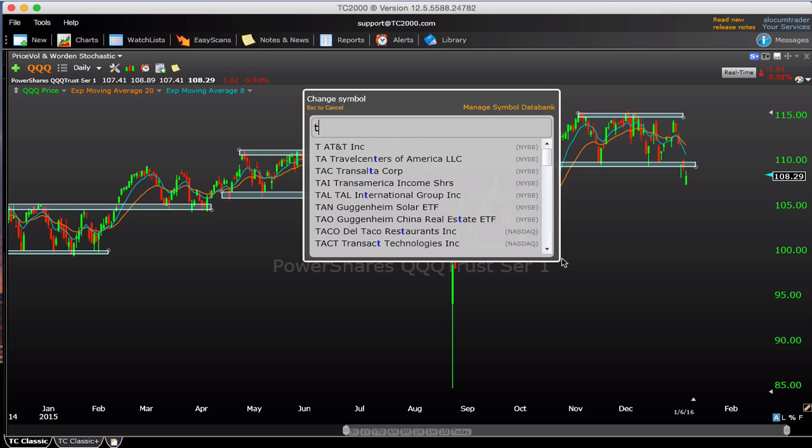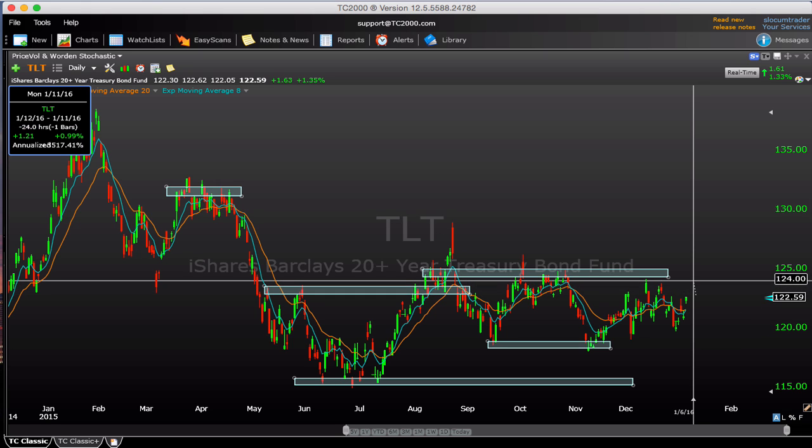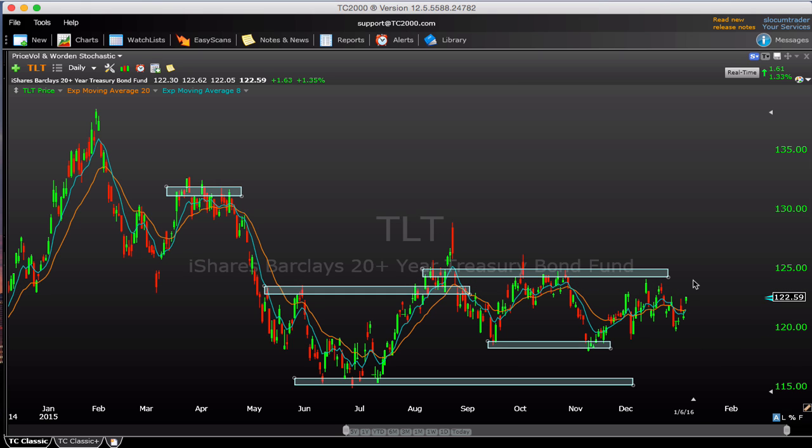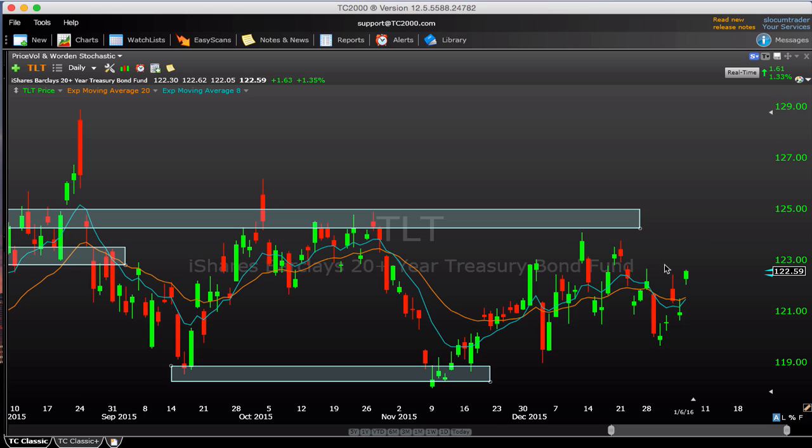Now, getting into some other markets, TLT, seeing a bit of a rally here. It's been consolidating really tight between 120 and say 123, 124. Still a messy chart. Again, looking at the weekly chart here, it is a pretty healthy range that has been developing. I think getting back above 125 would make for a really nice breakout continuation pattern in this long-term trend. So let's see if we get that over the next couple of days or weeks. But for now, TLT is starting to firm up.